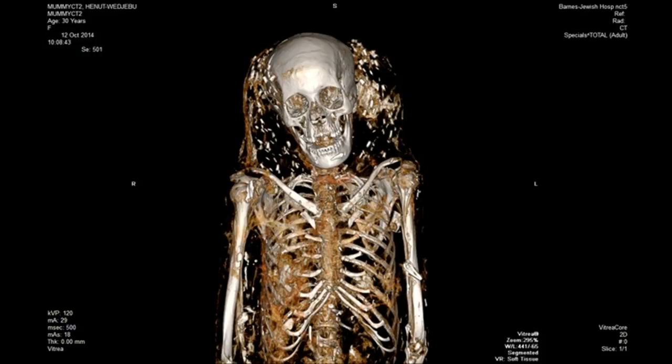Yeah, it's been interesting because one of my residents in training was telling me that he was going to dress up as a mummy for Halloween, and it put it all into quite a different context. Yeah, well, you've got the materials. Nothing left over, I'm sure, from the scan.